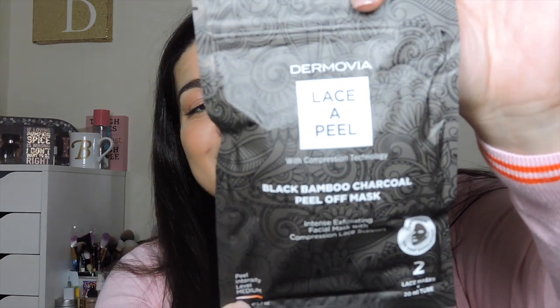All right, next thing in here, I'm ultra excited to try because I've seen people trying it all over Instagram and I can't wait to do it. I'm gonna see if I do it tonight and do a story on this. This is the Dermovia Lace Appeal Black Bamboo Charcoal Peel Off Mask. It says with compression technology, an intense exfoliating facial mask with compression lace support. So there's 2 lace masks in here and the little tube. And the peel intensity level is medium. So that's that. I don't know if you guys have seen on Instagram anybody doing the whole lace thing, where they put it over your ears. I can't wait to try this. I need to get on stories to do this.